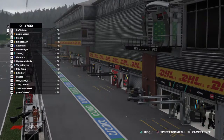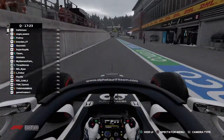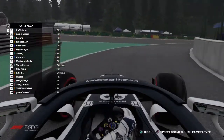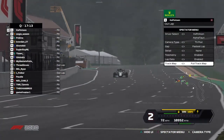So the official track name here for the Belgium Grand Prix is Circuit de Spa-Francorchamps. It is a 4.352 mile circuit. It has 19 corners, 10 to the left and 9 to the right. As the first driver's out the pit lane, we'll have a look now as we get the track map up.